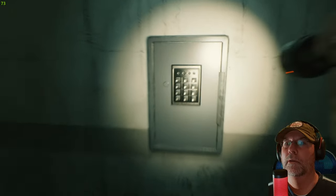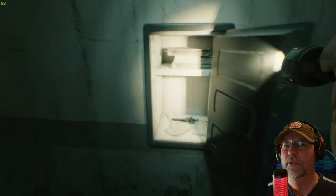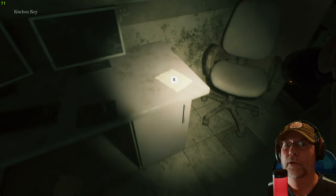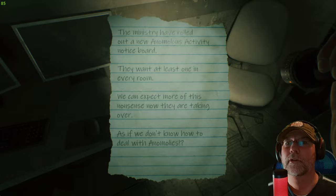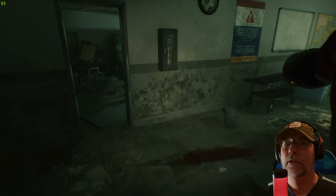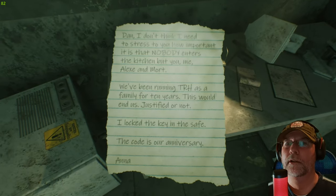We have a safe in here. Maybe that. 1207? Oh yeah, nice. Keys, kitchen keys. Oh, the kitchen. Expect more of this, as if we don't know, they don't leave. Ministry rolled out a new anomalous. Oh god. Batteries are dwindling down again.